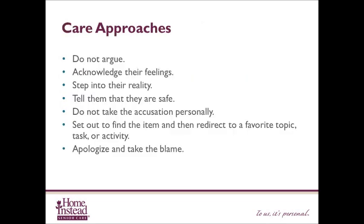First of all, let's consider some of these conversation starters. Don't argue. Acknowledge their feelings. Step into their reality. Tell them that they're safe. Do not take the accusation personally. Set out to find the item and then redirect to a favorite topic, task, or activity, and then apologize and take the blame. There's nothing wrong with apologizing. You know you didn't do it. You know you're not at fault, but sometimes an apology goes a long way.